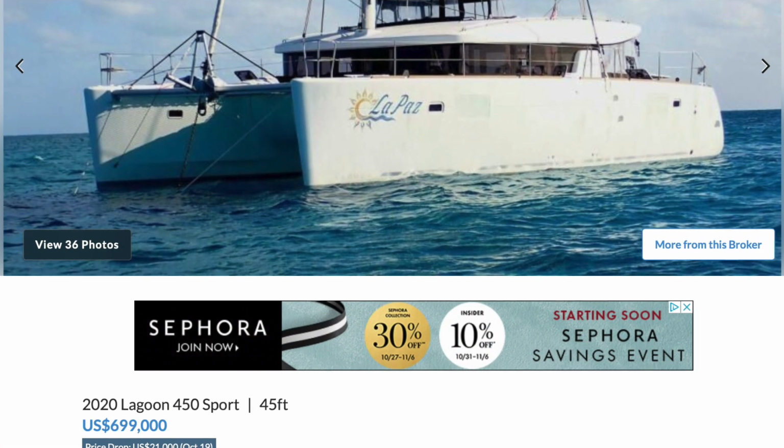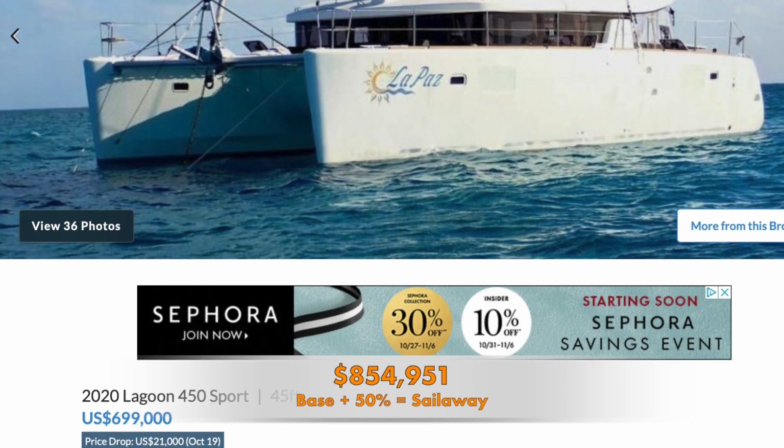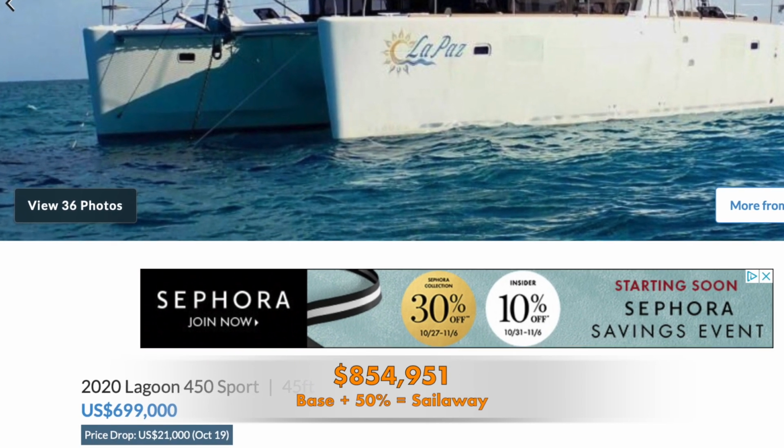And finally, the Lagoon 450 Sport. We're looking at a 2-year-old boat here at $700,000.